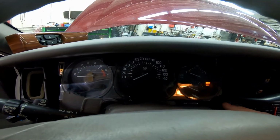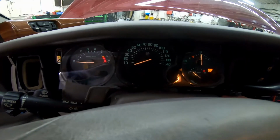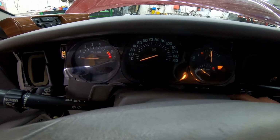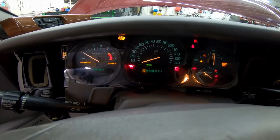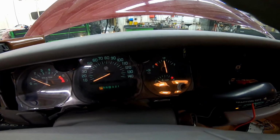So now you can see here that the dash lights up, everything works good. It takes me a couple of attempts to get the vehicle to start and run, but it does start and run. It died a few times on me. I think it has an issue with the fuel pressure bleeding back from the pump, but once you get it going, it works good. No lights are on the dash now.